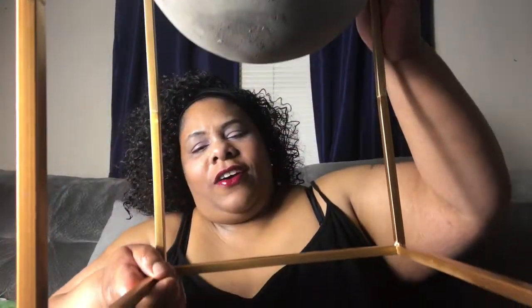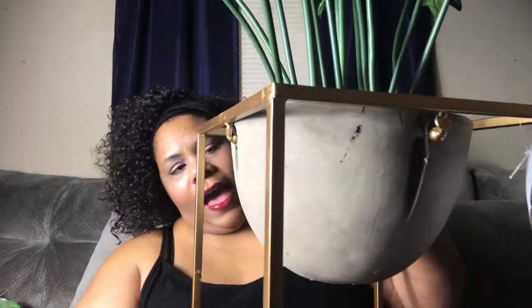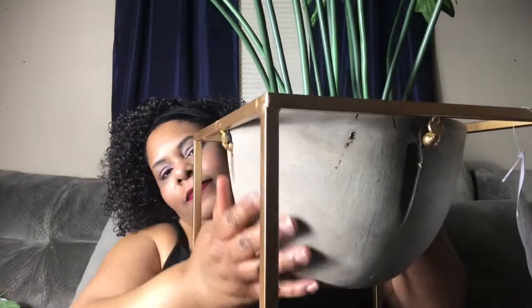Look at this beauty, you guys. Coming with the gold stand. Yes, and it is 36 inches tall. And it has a ceramic pot. And so I thought this was really a good deal because even for the smaller ones at Target and stores like that, they want almost $30-something for just the itty bitty tabletop ones. This one you can put on your table or your floor.